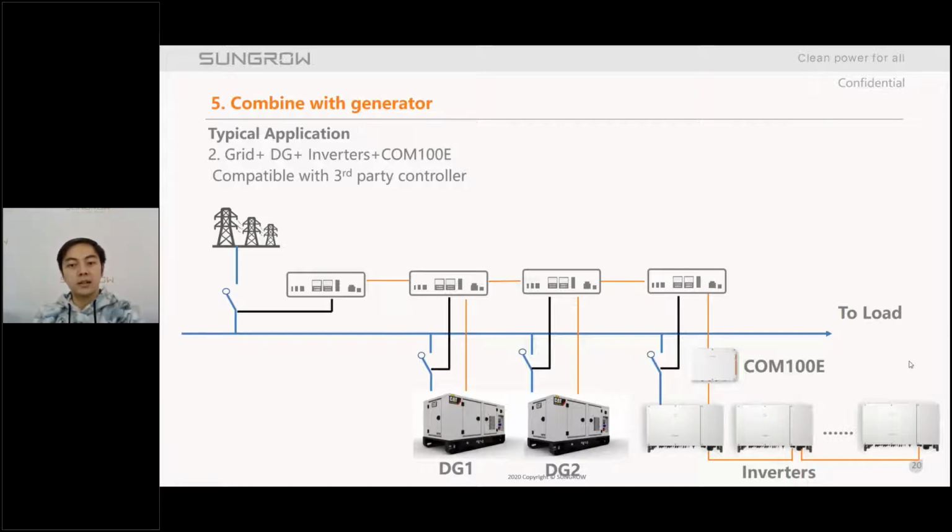So here is the solution together with the controller, then you will have the solution for the off-grid or with the generator, which I think has very big potential in the MEA in the future. I think many of you maybe have an interest in it, and asked so much about the application.